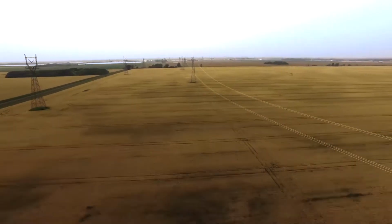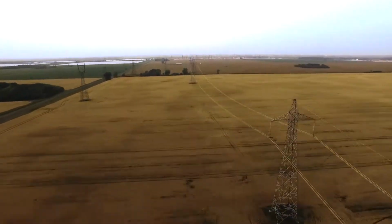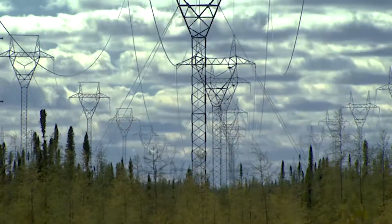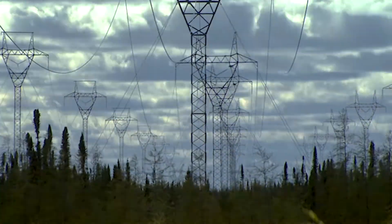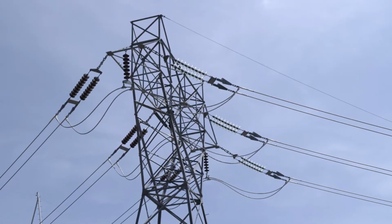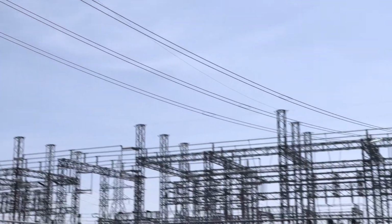When the voltage is higher, we send electricity from transmission stations down transmission lines. These are the large metal towers holding up wires that stretch across the province. The electricity will travel along these lines until it reaches a substation close to a city or town.